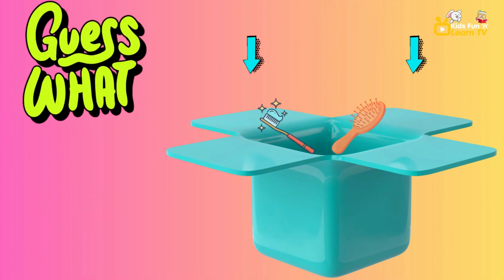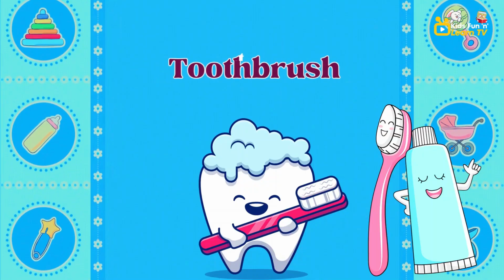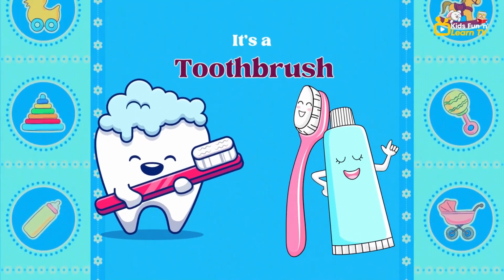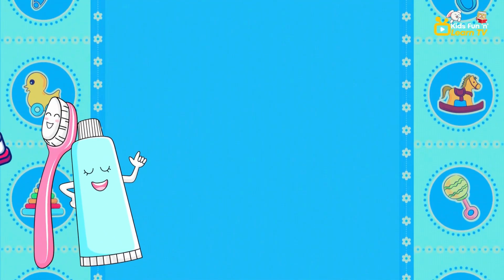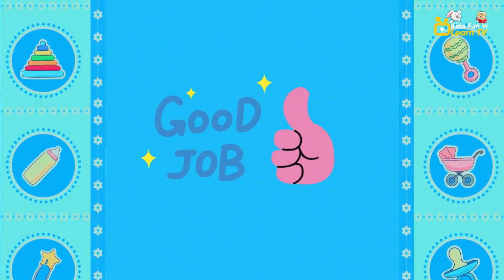It's something you use every day. Is it a toothbrush? Or maybe a hairbrush? Let's reveal the mystery item. It's a toothbrush. That's right. Good job.